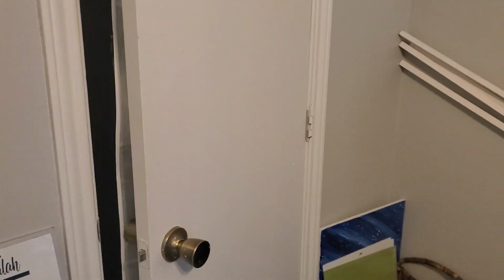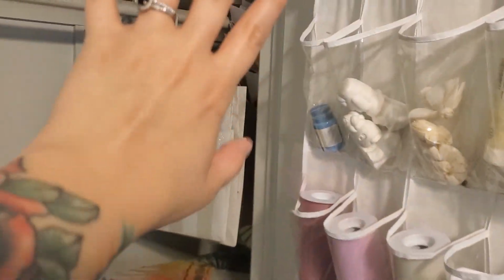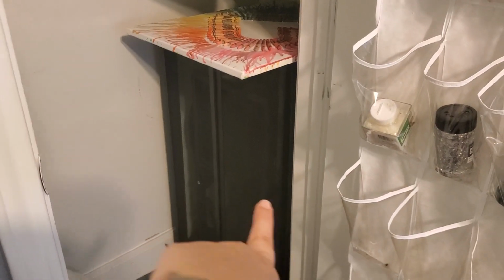This closet has, I'm also a crafter, so there's a lot of craft stuff in here. So that's all craft stuff. Gift bags, craft stuff, games up here, litter box. And then I've got a 40-gallon breeder and a 20 long inside of it stored over there that are empty.